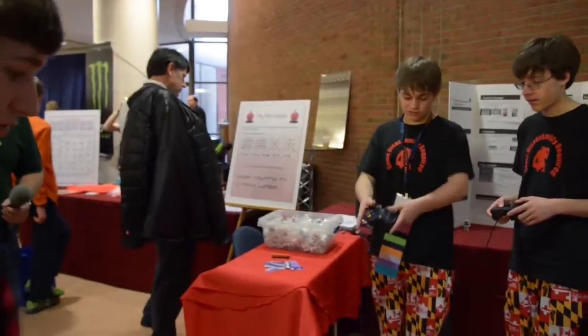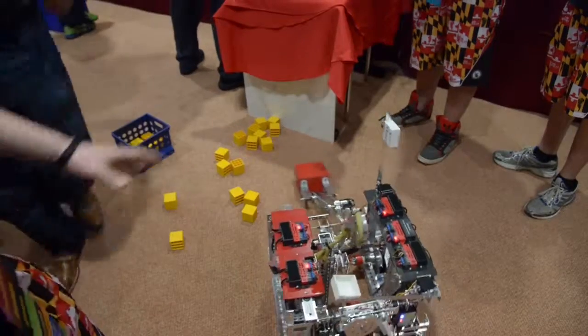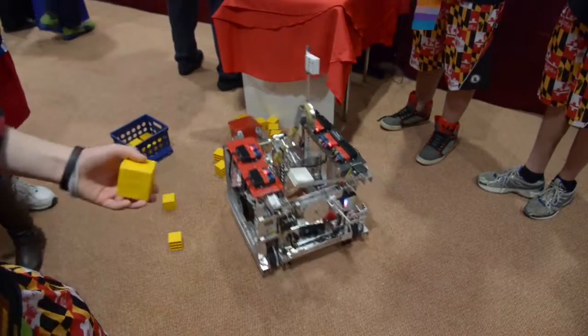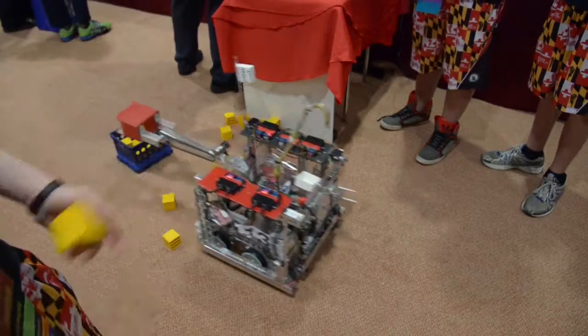So the robot here, it was designed around a few different constraints. The first being that it has to fit within 18 by 18 inches. The objective, as I said, is to pick up these blocks and put them in that basket over there. You can only carry 4 at a time. We completed this with an arm with a bucket on the end of it, and it's beveled so that it can scoop up the blocks against the wall nicely.